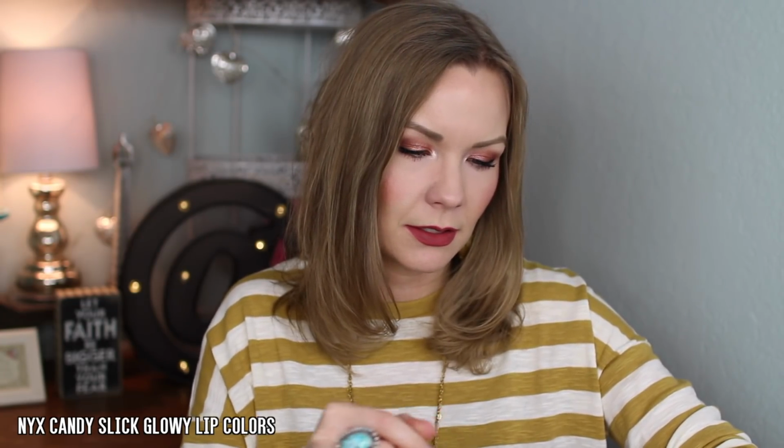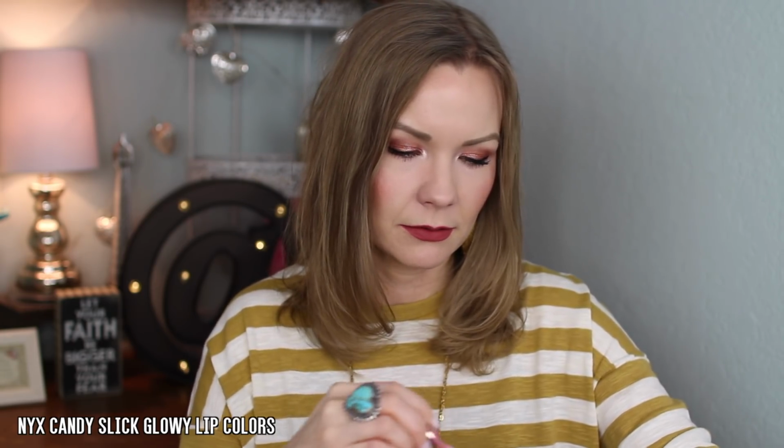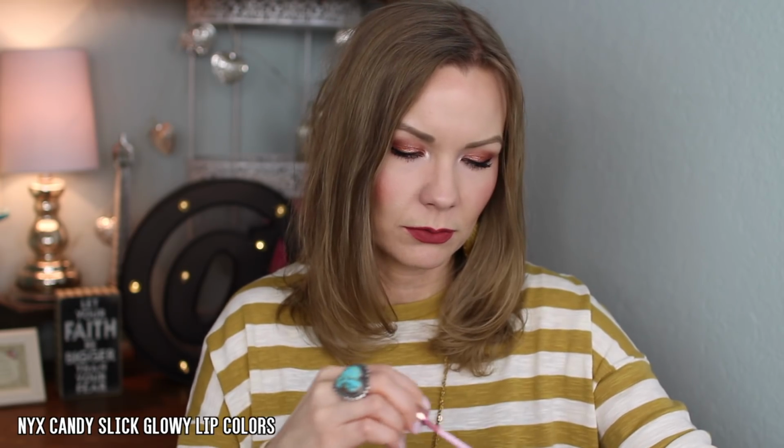The first color, this Sugar Coated Kiss, is a pretty peachy nude color. And then Cream Bee is more of a taupey, cool toned pink shade. I picked the 2 lighter ones just because I love just a neutral glossy lip. These smell yummy. They smell a little bit plasticky, but kind of sweet. So I do like the scent of them.